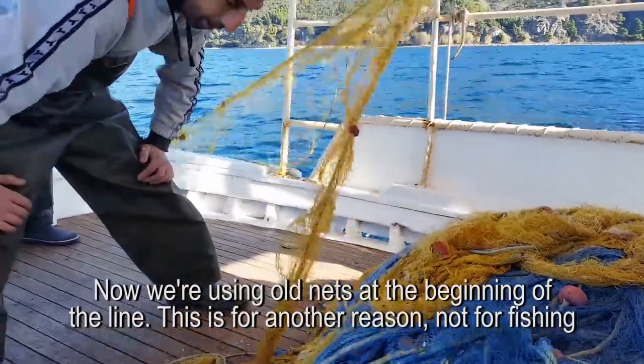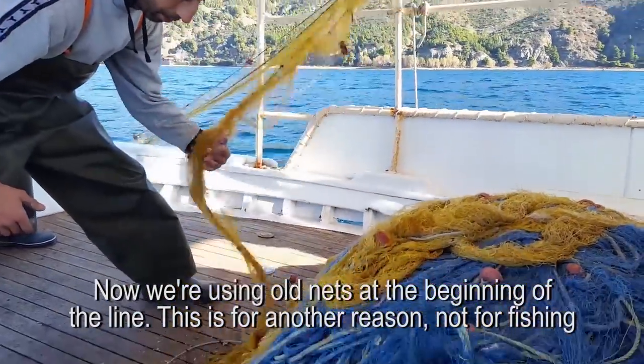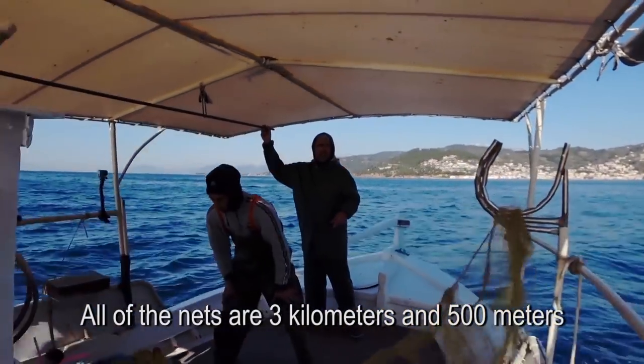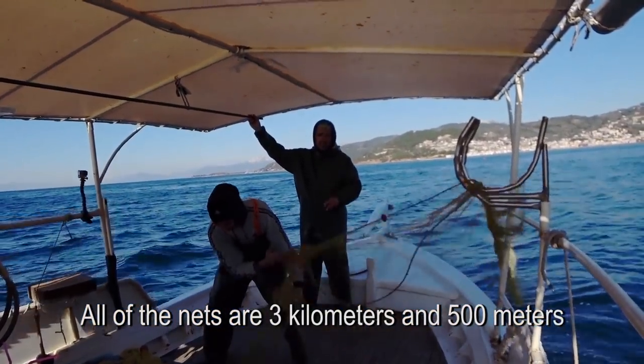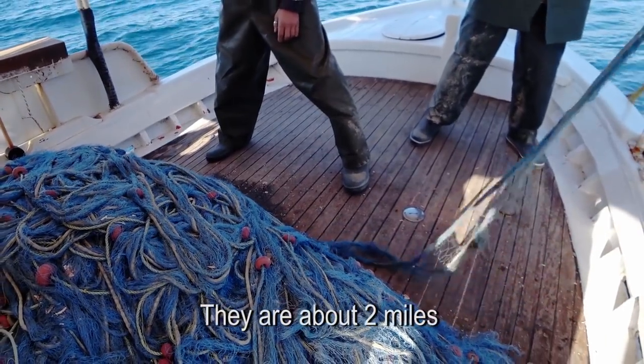Now it's not good, it's the start. This is for the other reason, not for fish. Oh, okay. All that net is 3 kilometers. Wow. And 500 meters, about 2 miles.